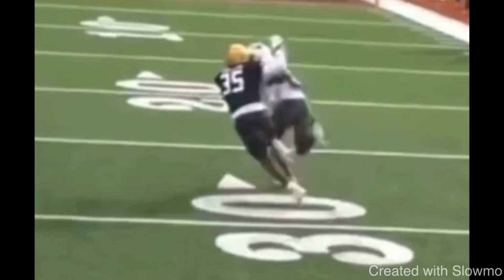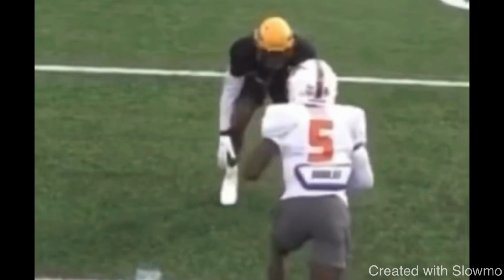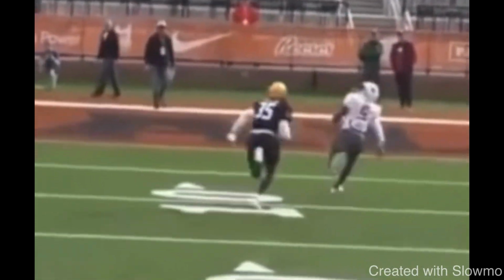Let's play this thing again, full speed one more time. Great job by this wide receiver. That's a textbook stem on that fade to give the QB space to throw us open.